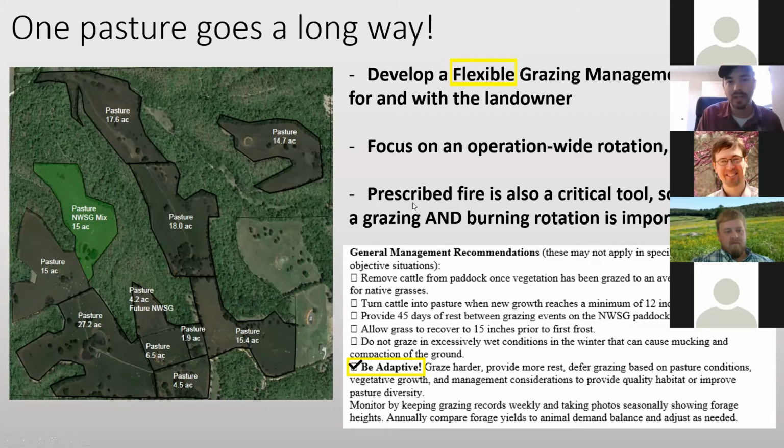And then I included here, prescribed fire is a critical tool. So integrating a grazing and burning rotation is important. Like Shelley mentioned, our grasslands are fire driven, and what we're trying to do is transition some of these pastures into little pockets of grassland. So fire has to stay in the mix, and it kind of becomes an art then of figuring out when to burn and when to graze and how to fit that all in a rotation.